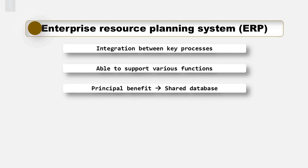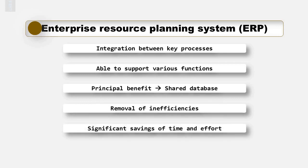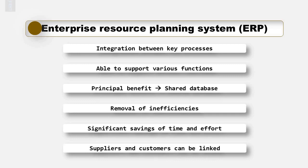For example, if a customer order is entered into the system, it will check current inventory levels and prompt purchases if necessary. It will update the manufacturing schedule and deploy adequate resource at the time of manufacture. The system will update any shipping or distribution schedules and will trigger an invoice to the customer at the appropriate time. There are many benefits to be realised from a fully integrated ERP system, including the removal of inefficiencies and duplicated data with significant savings on time and effort. In addition, many ERP systems will have electronic data interchange facilities with major suppliers and customers for the automated transmission of documents such as purchase orders and invoices.